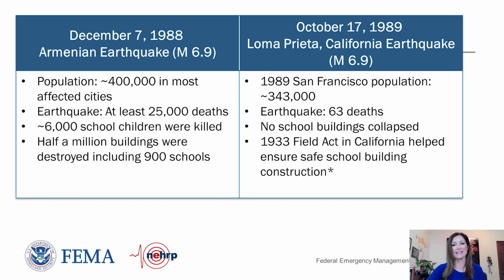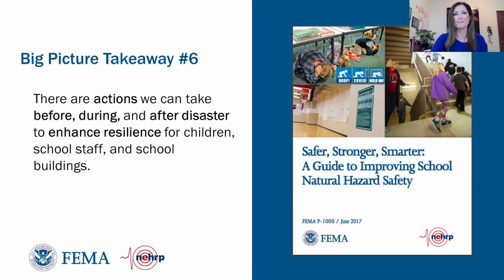The asterisk, though, is there to remind us that physical infrastructure is regularly decaying, and that we can't assume that the past will also be a complete predictor for the future. So this doesn't mean that all school buildings are completely safe, especially in a larger magnitude earthquake. And that's why action and continual assessment is so important to ensure that those natural hazards don't become human disasters.